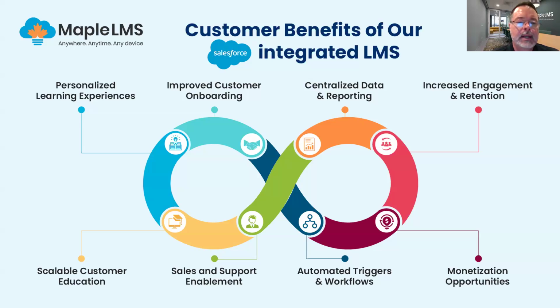Number 4 will be increased engagement and retention. So trained customers tend to adopt products more fully, leading to higher satisfaction and lower churn. And LMS integrations can trigger automated follow-ups or incentives in the CRM to maintain that engagement. Number 5 is a scalable customer education program. LMSs will really help you scale as your business scales and facilitate the rollout of consistent training programs across maybe a very large or even geographically dispersed customer base. And it will reduce the need for one-on-one trainings by offering self-paced, scalable e-learning solutions.